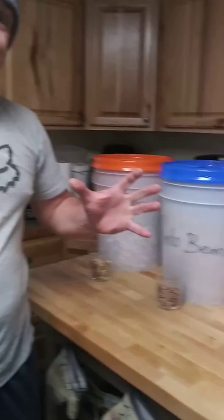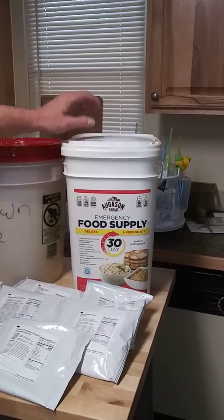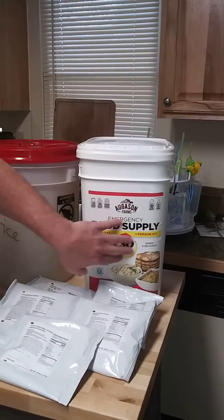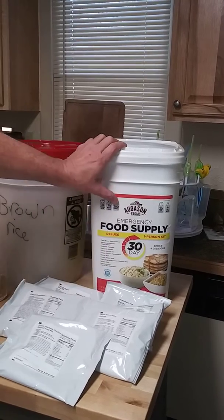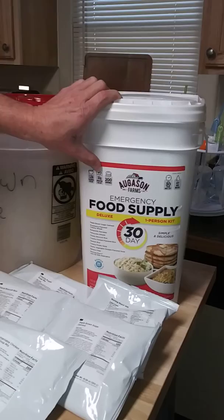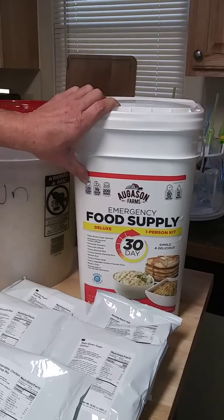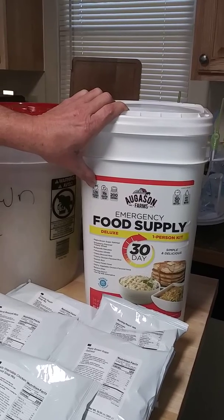Now another option, if you don't want to buy that and you want to get started with something that has a variety of different things, you can always go and purchase one of these kits. Now this is a 30-day one-person supply kit. There's 200 servings with 30 grams of protein per day. And it's roughly 1,236 calories a day. That's not a lot of calories, but you can always add to that, and it gives you a good staple.